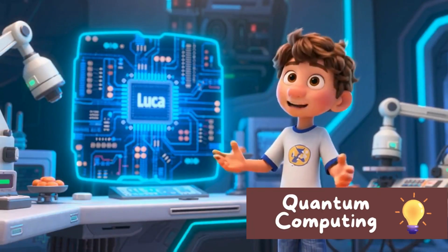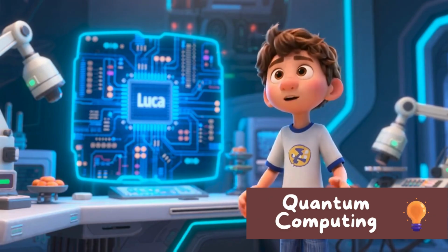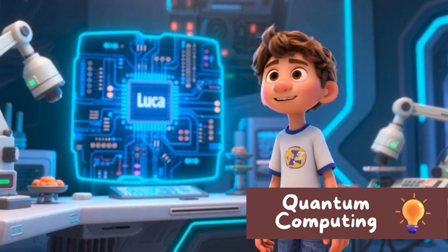So, whether you're fascinated by cutting-edge physics or dreaming up the next tech breakthrough, quantum computing is a gateway to the future.